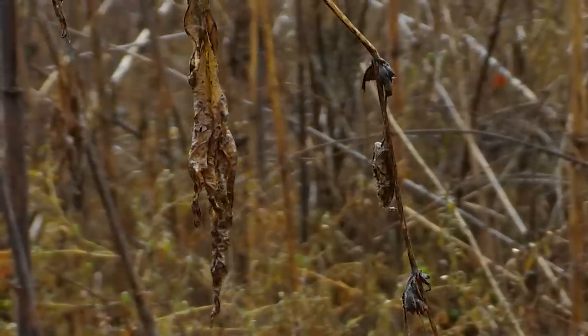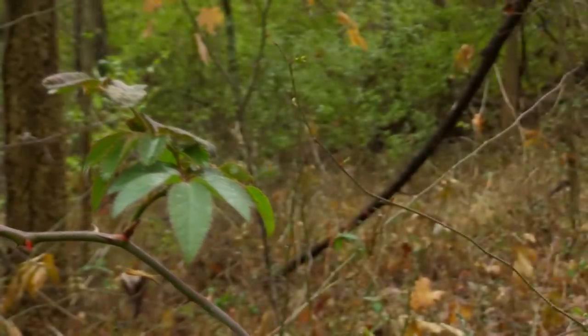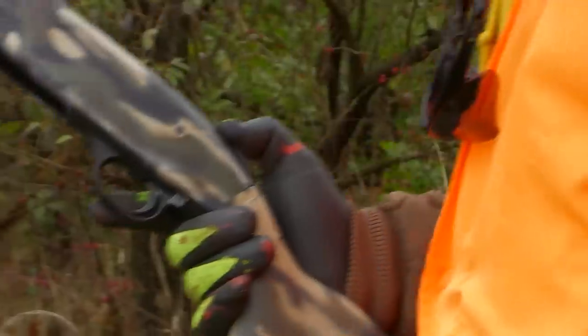It's tough shots. There's so many rabbits, I think it's confusing the dogs a little bit because we've jumped three or four rabbits in this area. It's perfect habitat for rabbits. So let's get in here and stomp around a little more and see if we can't get a good chase going on. All righty. Nice job.